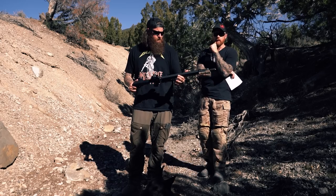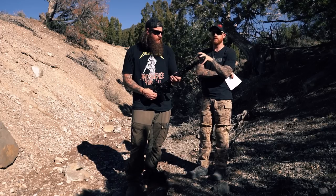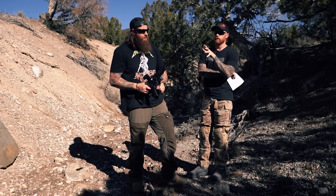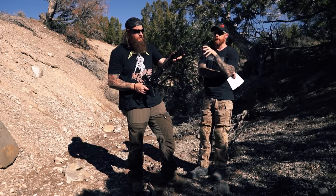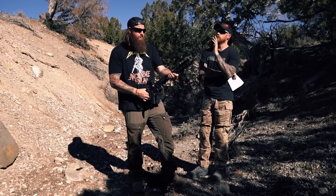Let's go ahead and talk about the muzzle device. It depends what you want this gun to be. Given that this is a 16 inch, obviously you can back off that muzzle device, throw on a SureFire, Dead Air, name your muzzle device. Here's what the muzzle device does. It mitigates recoil very, very well. Incredibly well.